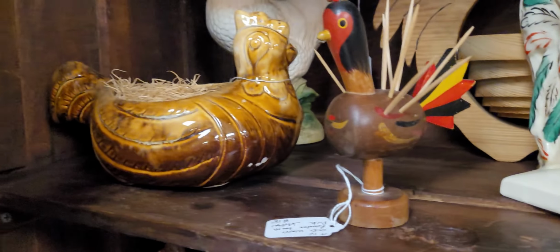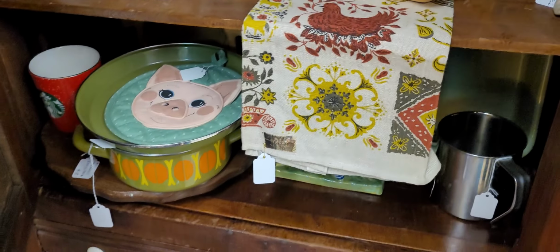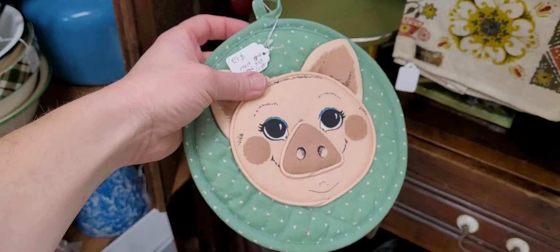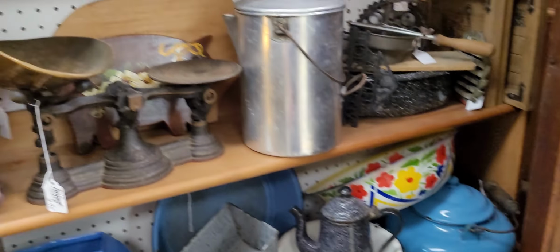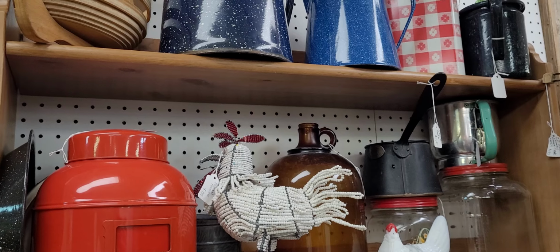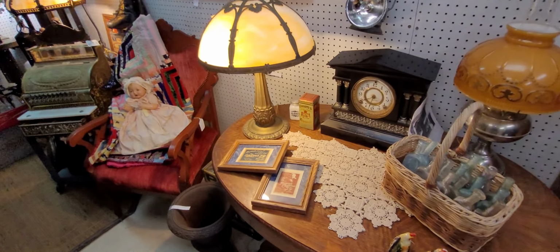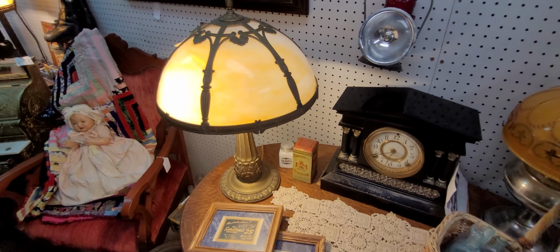Toothpick holder, love that one too. Somebody loves their chickens. Like we love CC, the costume chicken. So if y'all are new in here also, when I say peck things up, it's because my boss CC, the costume chicken, says that we peck things up. We don't pick anything up, we peck it up for resale on YouTube and eBay.